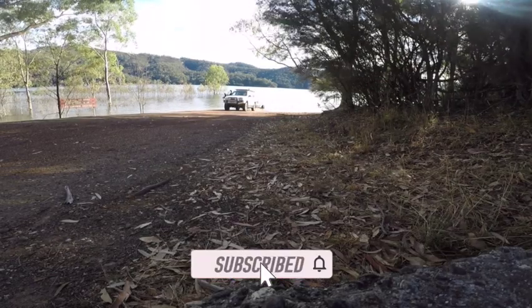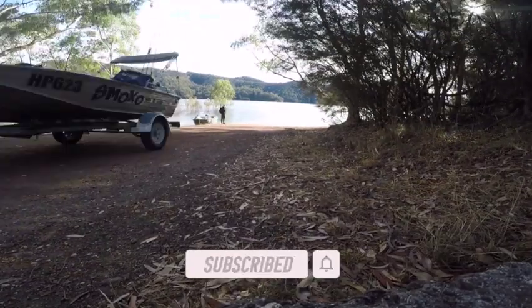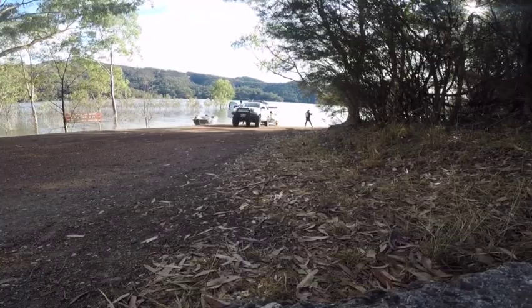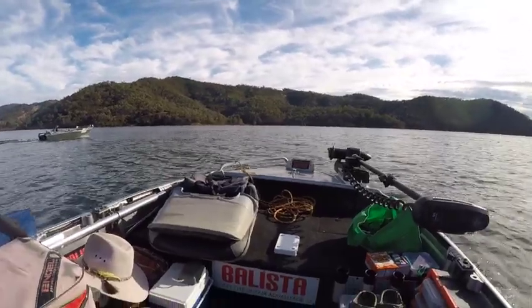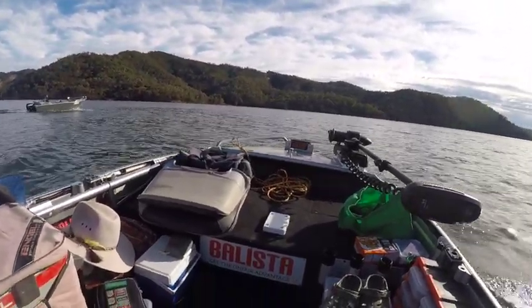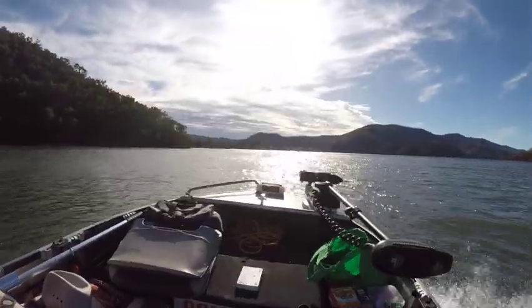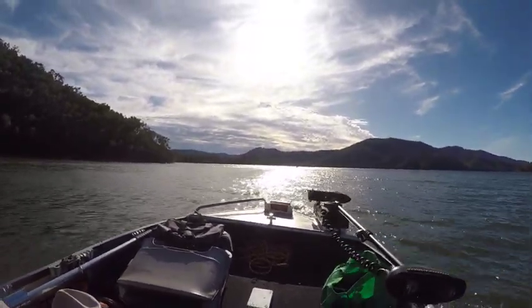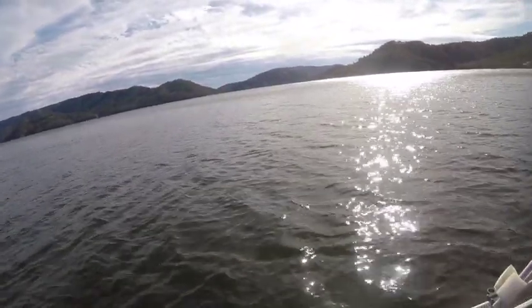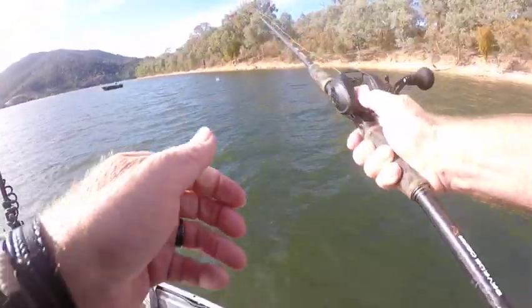The next morning we were up fairly early and on the water, only to find that the wind had really picked up and it was going to make fishing conditions quite difficult today. But we're on the water and we're in with half a chance. So the plan was to motor across the lake and try and find some sheltered bays and start the day by throwing some lures around and come about lunchtime, soak some bait.